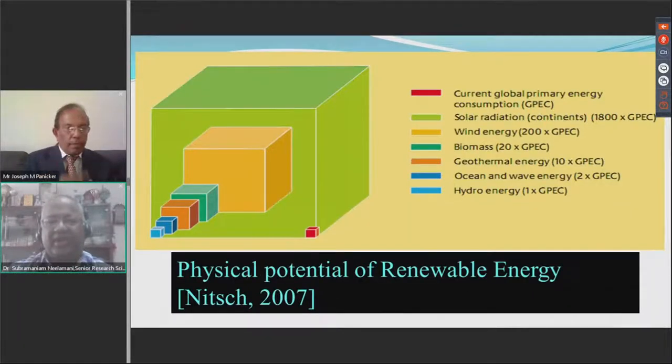For a very common people, I wanted to tell one message. For example, the green color here indicates the solar radiation falling on the earth, and the energy due to solar radiation is this green color box. This small box inside the red color box is the energy the whole globe is needing. So you can imagine how much energy is available from solar energy itself, and how much energy we need. Almost like 1/1000 of the time, the solar energy is our requirement, basically.